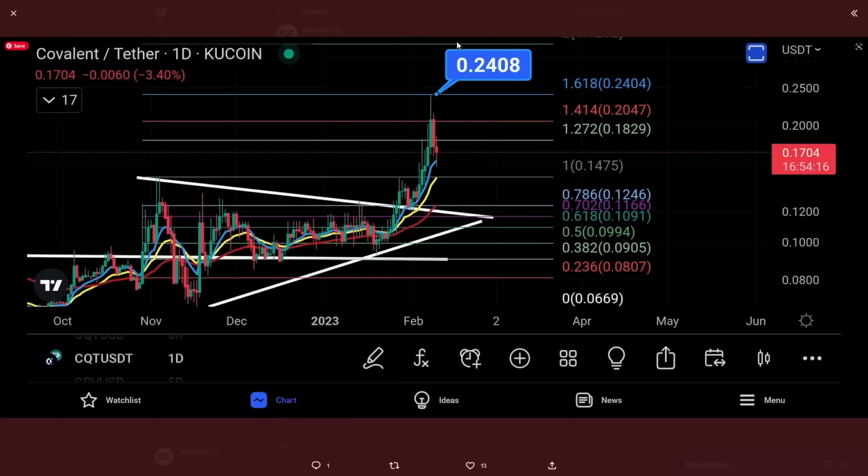And I did say to you a few days ago, if this thing does start to come back, I would not necessarily be looking to buy the big green candles, because this will come back, and I think you're looking at least the one retest, which is this high, okay? So you can clearly see you got the break just there, and I think that would be a really strong area of support on that 0.1475 for this particular project, Covenant, which is CQT.